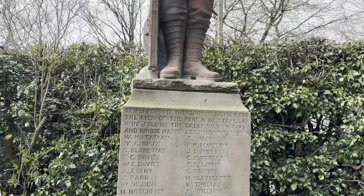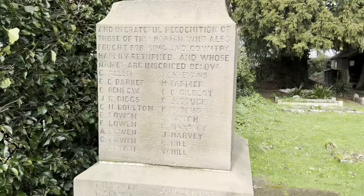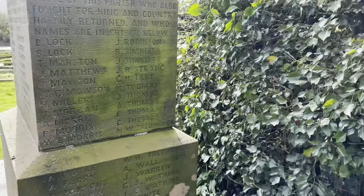This is the war memorial for Stokesay, World War One and World War Two. So you had quite a lot of people sacrifice, give the ultimate sacrifice from Stokesay. More than I would have thought. I didn't realise quite how big Stokesay was. Many names.